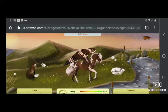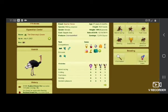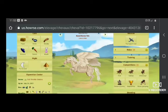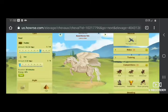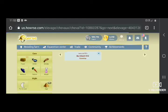It's gorgeous. The first time I saw it, I was just, wow. She also comes with an ostrich, which was not bad. It was not a bad thing at all. This is another one from my old team, but I was the one that bred her.